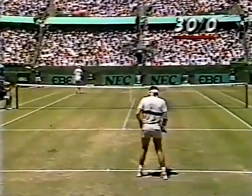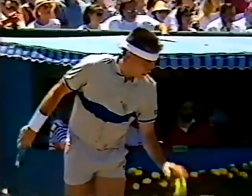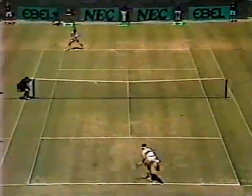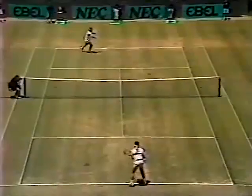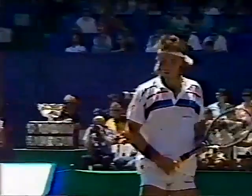We're in the fourth game. Pat Cash has won 6 points so far. He's yet to win a point off Pernfors' service. You can see Pernfors doesn't really rely on his big first serve, but it doesn't seem to matter. That breaks the duck.